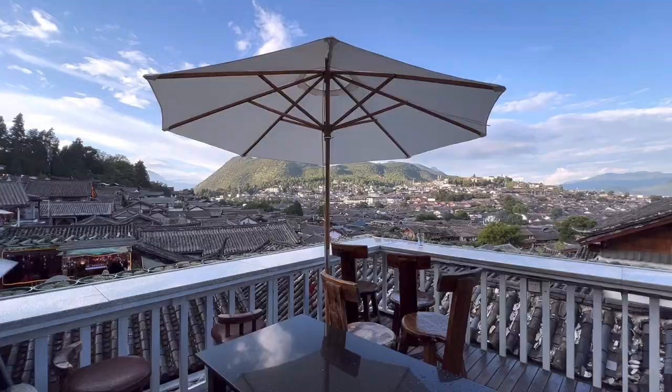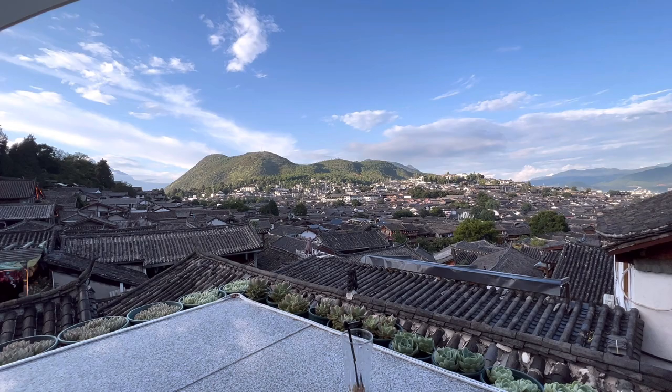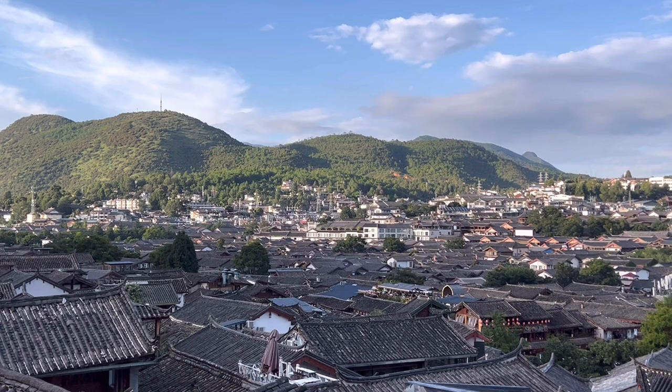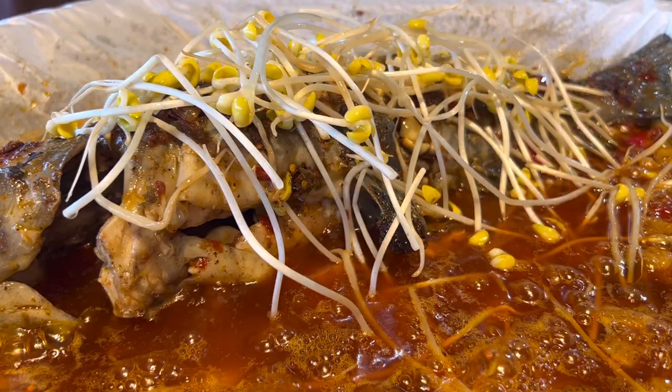Just because this spot is undoubtedly so beautiful, so fantastic and amazing, we decided to have our dinner in this restaurant, which is just on top of a hill. And we ordered some grilled fish, which is kind of spicy, but it tasted very good.